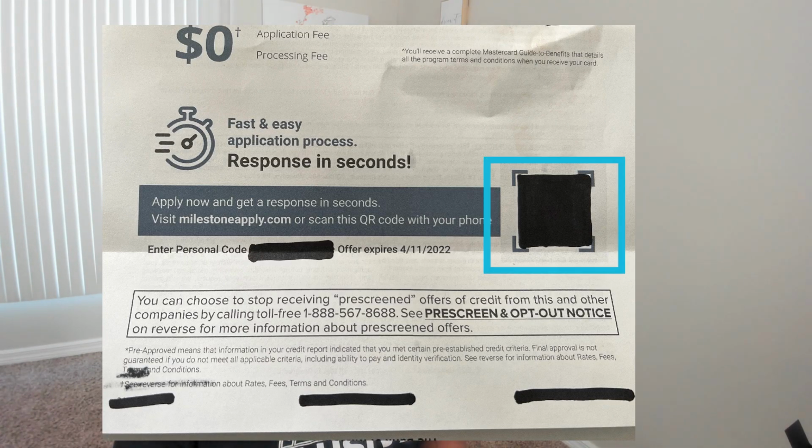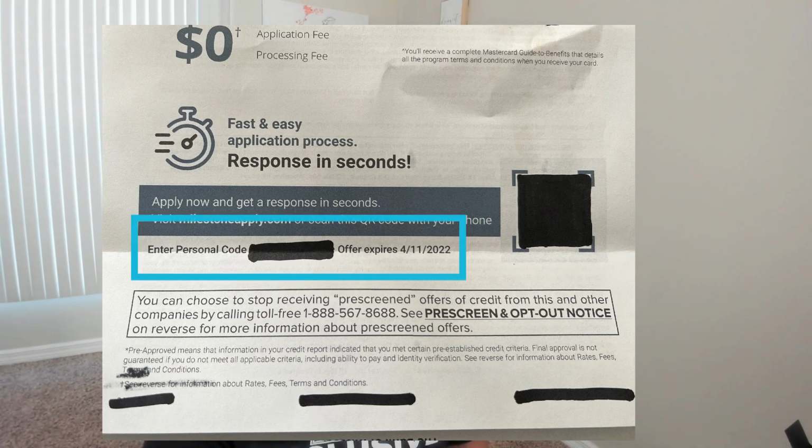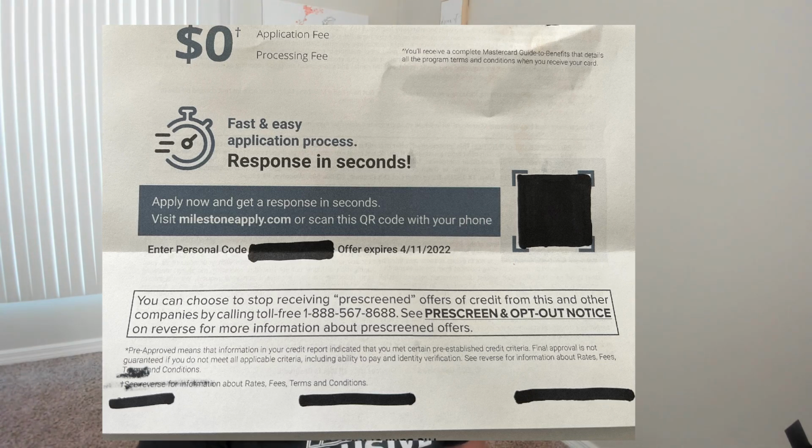But yeah, you guys have different options. You can scan the QR code, and then they have a personal code that you have to go ahead and put into the website. I'll show you how you guys will put that in. You put that personal code in, they'll already know who you are, and it should be easier for you to get approved because they already said that they approve so far with the 700 credit limit.